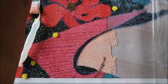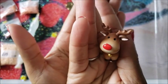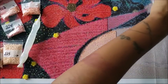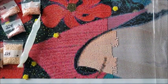We'll do the reindeer from Shine Like a Diamond. How about that? It's Christmas. There's a little reindeer. Isn't it cute? That will keep the plastic from messing with me while I'm trying to diamond paint here. All right, so let's get these A's out of the way because they're on the edge.